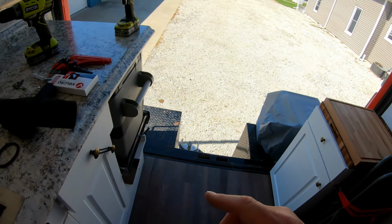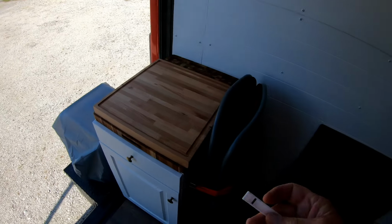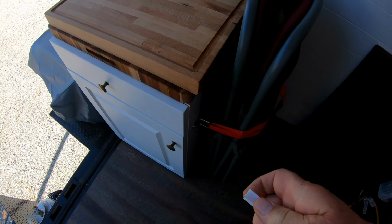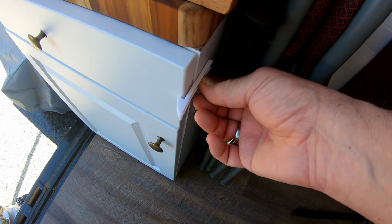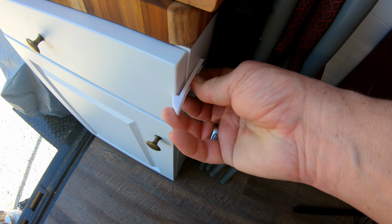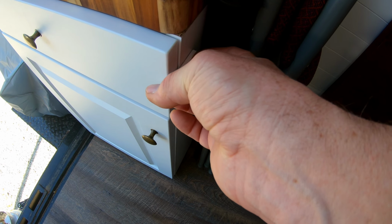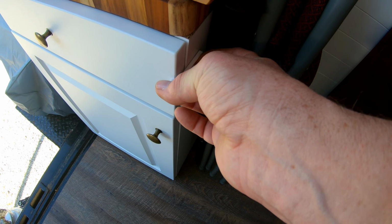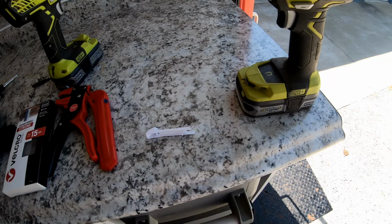So I started thinking, how about if I put this on the side so it catches the drawer, and then you can just lift up like that to open the drawer. So I can put that back there, lift up. That way it's firm. I'm going to try one. I'm going to see what happens.